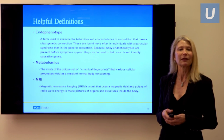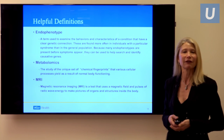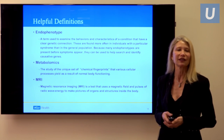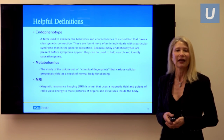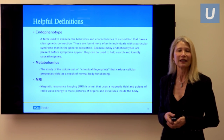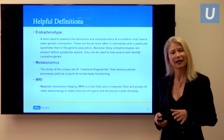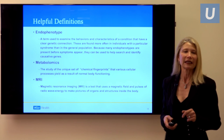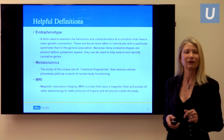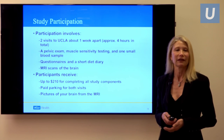I mentioned that metabolomics are these products from the bacteria, and they basically are chemical fingerprints of cellular processes. And then the MRI means magnetic resonance imaging. This is not an X-ray, this is just magnetic imaging, and it does not have the same side effect or harm effect as an X-ray, for example, but it does give us a clear picture of organs and structures in the body, and right now what we're talking about is the brain.